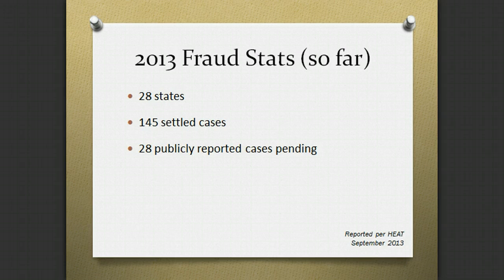So far, this was from September, the fraud stats were 28 states involved. I don't think that Oregon was one of them because we really don't have a large number of Medicare fraud, but we might have some with Medicaid because we have a higher number of Medicaid recipients. 145 settled cases and 28 publicly reported cases pending as of September.